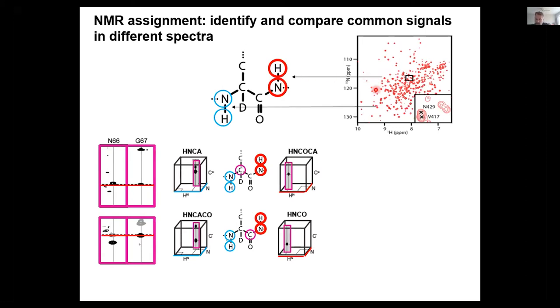The goal is to identify, on an HN correlation map where every residue is represented, which belong to sequential residues. And the way it works, you use pairs of spectra, for example, HNCA and HN(CO)CA, where every HN is now correlated either to its own C alpha in this example here, or in the complementary experiment to the C alpha of the previous residue. So if you now look at my little diagram, that means that you're correlating to the same C alpha. So the game is basically to look into those two spectra and find when you have the same C alpha along that dimension here. Because when that's the case, most likely you have sequential residues.